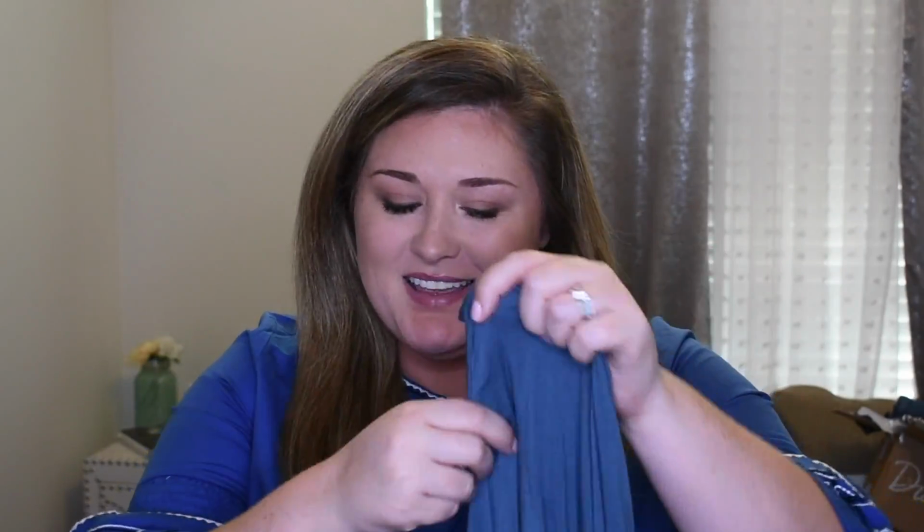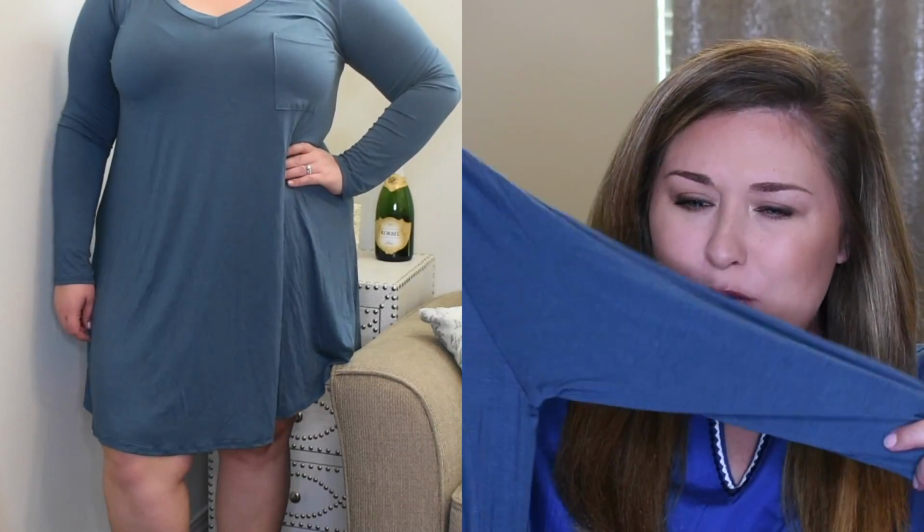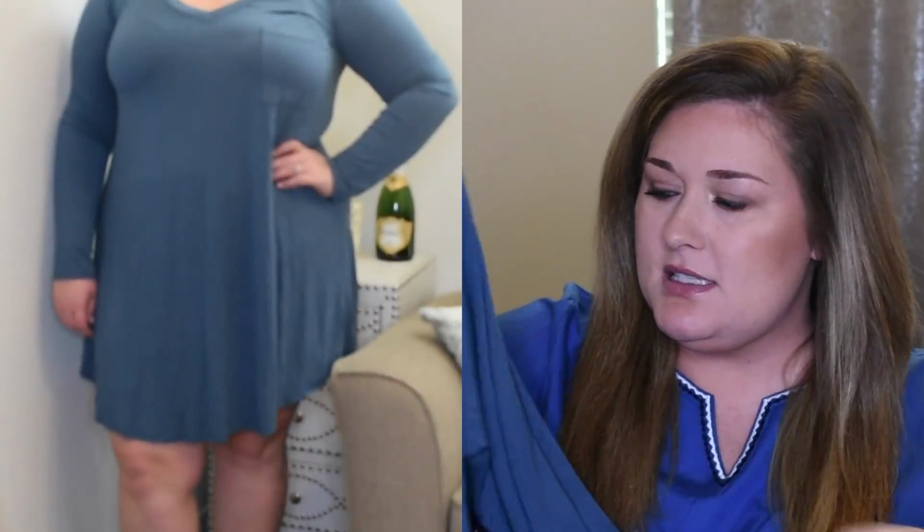Now, I do have a dress in this box. This is the brand, oh, stand by, MTS, I think it says, Meadow Shop Green Label. Oh, it's bamboo fabric. That's probably why it's so soft. It's this beautiful blue periwinkle type color, long sleeve. It does have a pocket. It's just one of those, I don't know what type of dress. I want to say swing dress or shift dress, but I may be wrong.